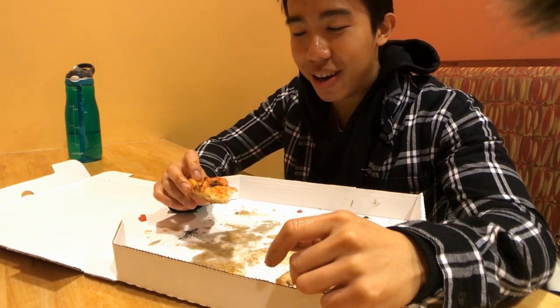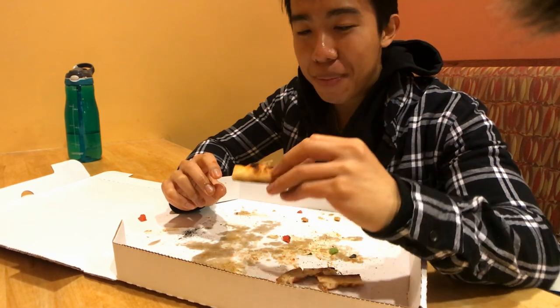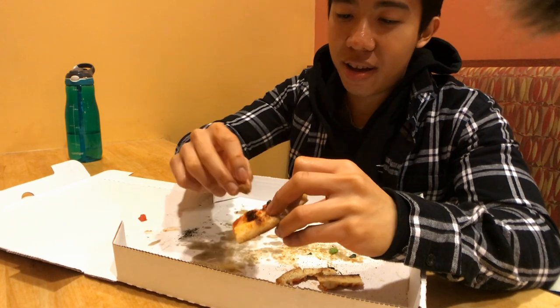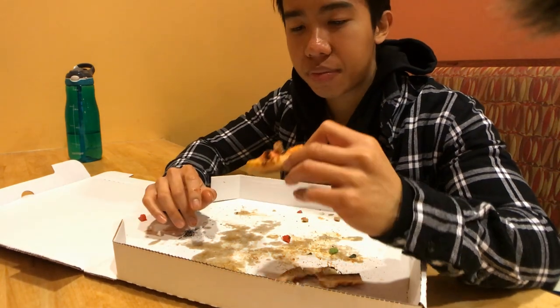So, sad reality, I just found out that my mic was facing the other way again, but I have one more slice of pizza left. Basically, this pizza was pretty decent, honestly, not as good as I thought. It's comparable to a Mod Pizza or a Blaze Pizza, but I feel like you're better off going there. Unflavorful.